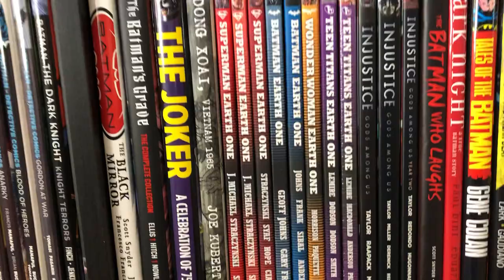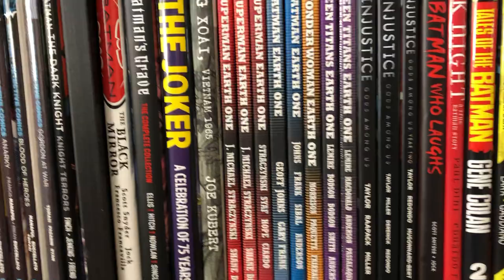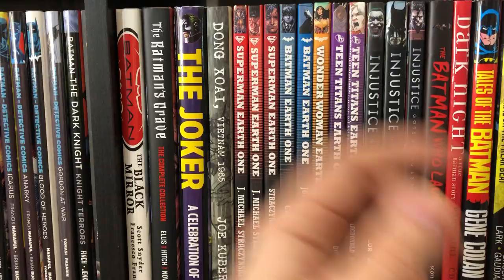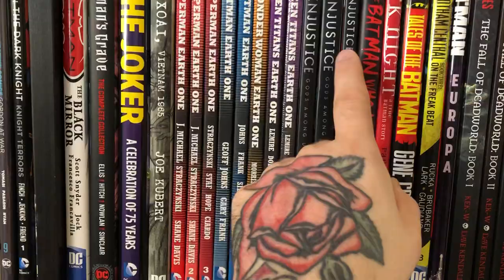Superman Earth One, volumes 1, 2, and 3. Batman Earth One, 1 and 2. Wonder Woman 1. And Teen Titans 1 and 2. I should get Batman volume 3 and also continue with the Wonder Woman 2. Also should get the Green Lantern to get a complete run. Injustice, volumes 1 and 2. And then volume 2, volume 1.